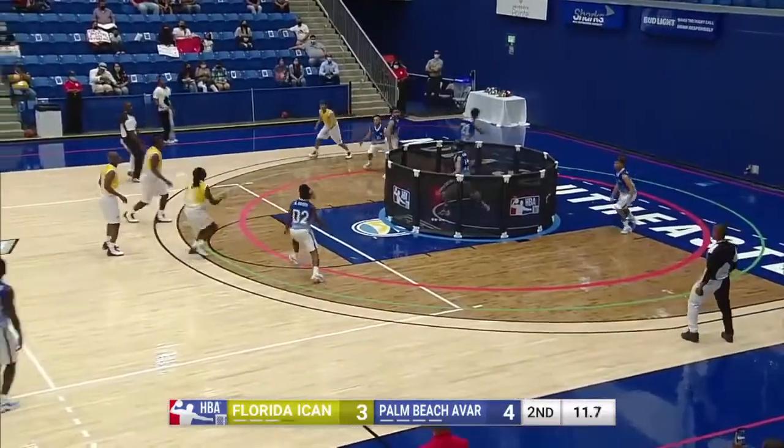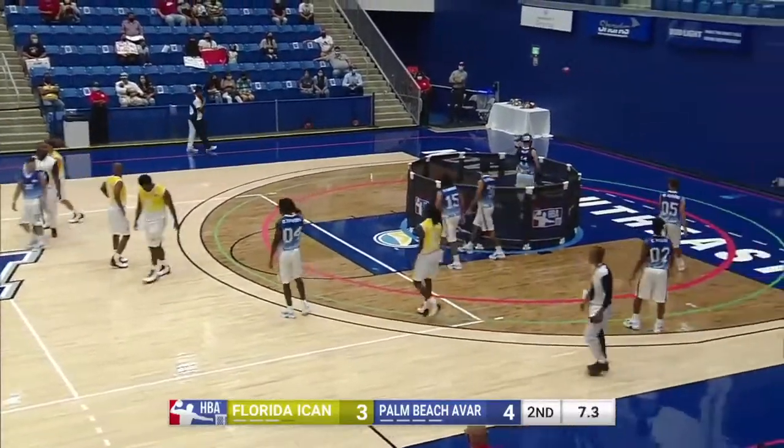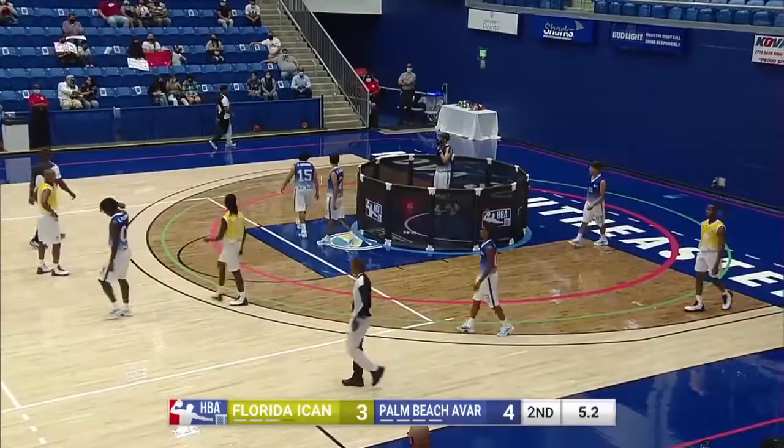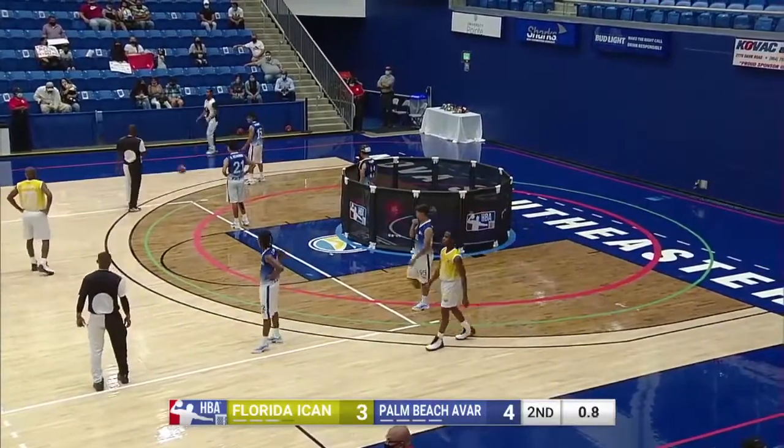Waning seconds left. There's the shot rejected. And no, can't do that. That's almost a double pump. Got to do something when you go up in the air. You can't bring it back down. And that will run out the clock and be the end of our first half.